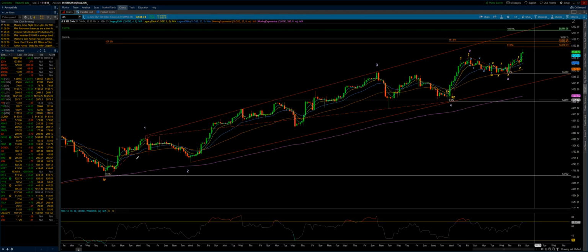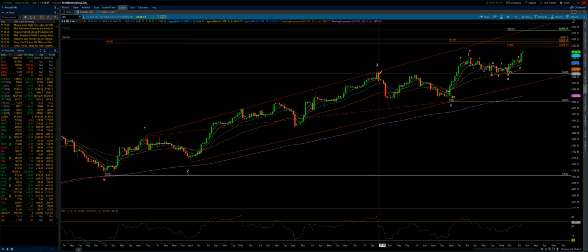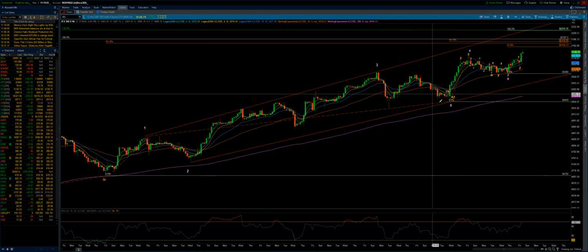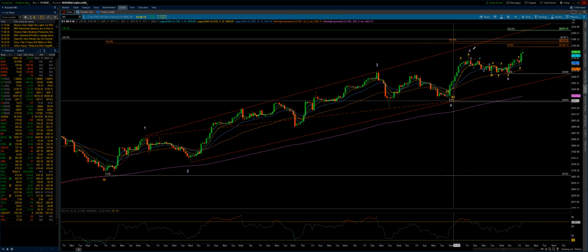And so we have ABC 1, ABC 2, ABC 3, ABC 4, and now we're in minute wave 5, which also will form an ABC, and it will be a zigzag. So within it, all the way up, we have 1, 2, 3, 4, 5. That finished wave A of minute wave 5.